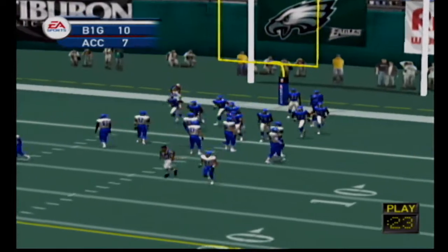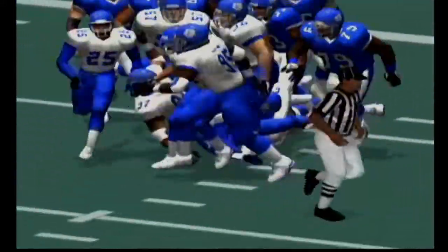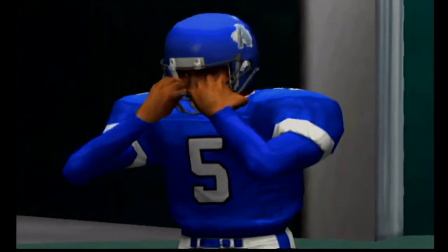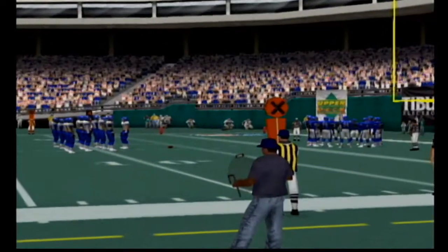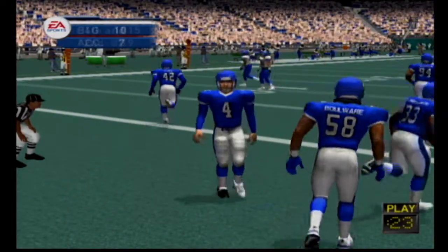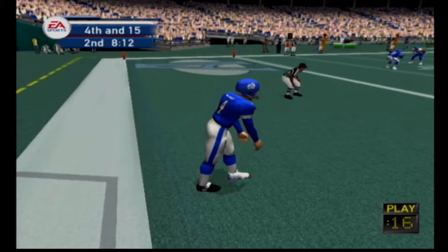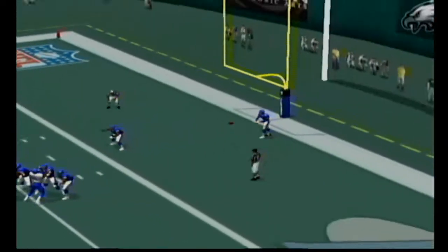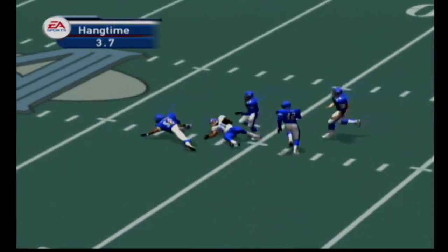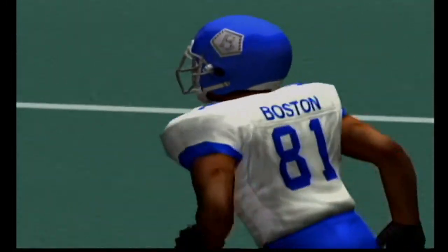Ball inside their own 5. Blitz is coming through the middle. Woodson makes the stop at the 7. Player will punt it away. Boston was brought down without getting anywhere. I almost thought he might have a seam there. I guess I was just seeing things.